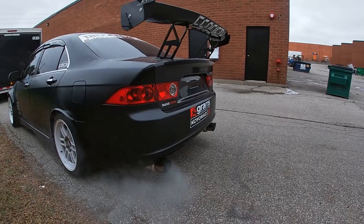Trying my GoPro mount, seems to be working okay. So just going to go into Komodo Motorsports and talk to the guys, get the car inside. Let's see how it looks. That's pretty cool.